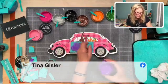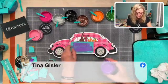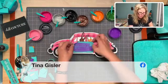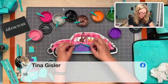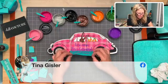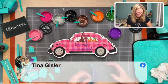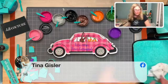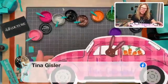You can see through the transfer to the surface below, and then as I peel this, I'm going to check and make sure everything looks good. Okay, I think once it dries, it's going to show up a lot better, but it does look good. It actually looks really good. Let me see if you can see it. You can see it better closer up.